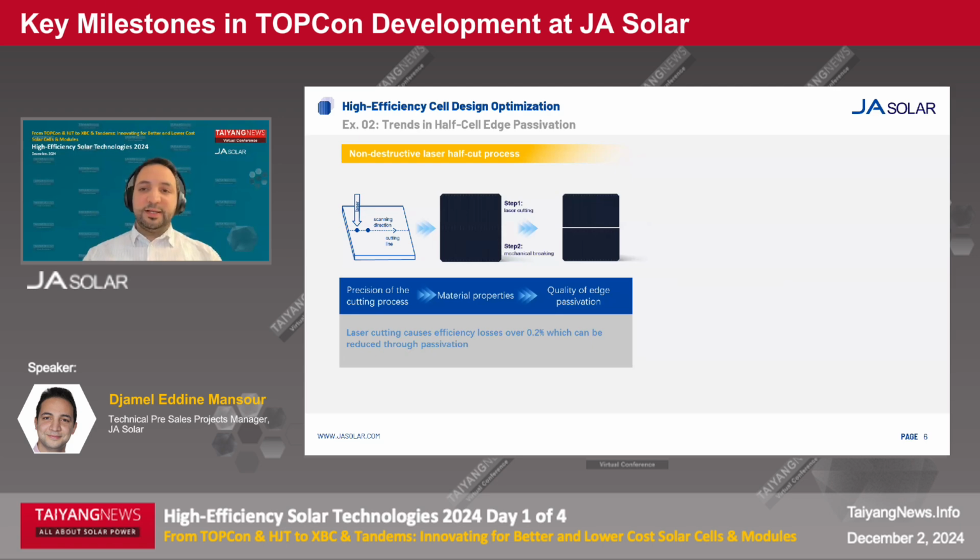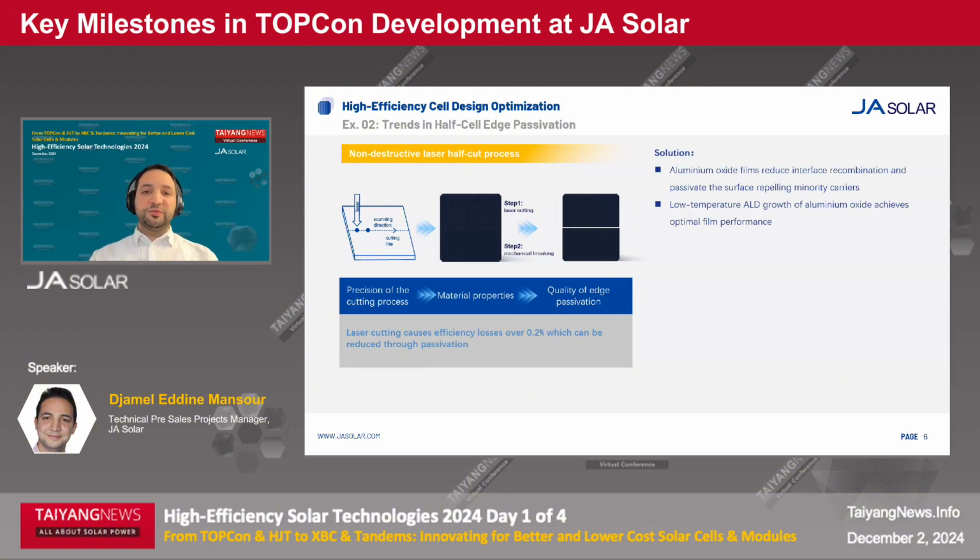Next, let's look at the trends in the half cell edge passivation, another key area to improve JA cell efficiency. Unlike heterojunction technology, where the cell is cut before passivation, with the TOPCon process it's the other way around. That means we first complete the passivation and then cut the cell in half. Due to the laser cutting, we can have an efficiency loss over 0.2%, but we can minimize this loss through effective edge passivation after cutting. The solution for JA is to use aluminum oxide film, which helps us to reduce the interface recombination and passivate the surface to keep minority carriers at bay. The deposition method used here is ALD, the atomic layer deposition growth, to achieve optimal performance.